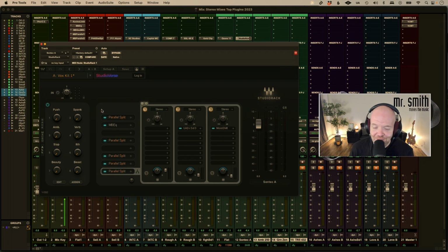And I'm all about workflow. My template is pretty dialed, and this dialed it in even further. I'm not really using a lot of effect sends anymore. I'm doing everything on the channel, which is great. I really hope that they expand this even more so you can maybe do some more complex routing within it. But what it can currently do is phenomenal.